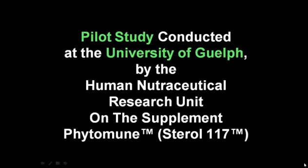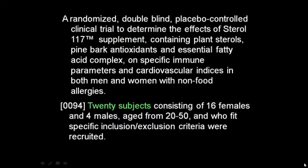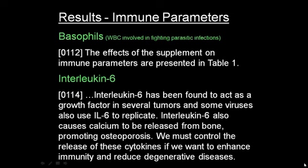So the pilot study was conducted at the University of Guelph by the Human Nutraceutical Research Unit on the supplement Phytomume, or at that time called Sterol 117. A randomized double-blind placebo-controlled clinical trial to determine the effects of Sterol 117 supplement containing plant sterols, pine bark antioxidants, and essential fatty acid complex on specific immune parameters and cardiovascular indices in both men and women with non-food allergies. 20 subjects consisting of 16 females and 4 males aged from 20 to 50 years old and who fit specific inclusion-exclusion criteria were recruited.